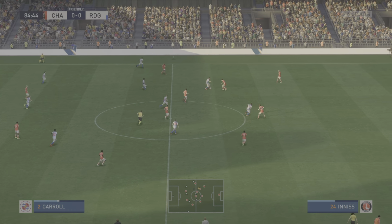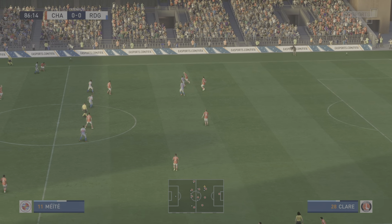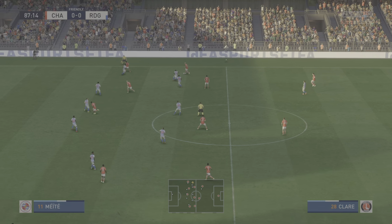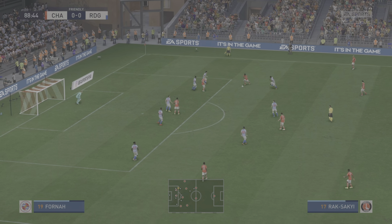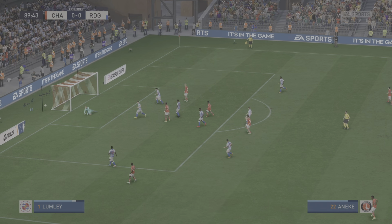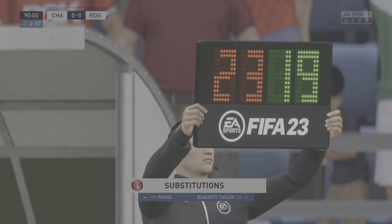Carroll. Meke. Good tackle, take it away. Turning inside, where's he going to go? So nearly a goal at long last. Well, if he scores there, that would surely have been the winner.